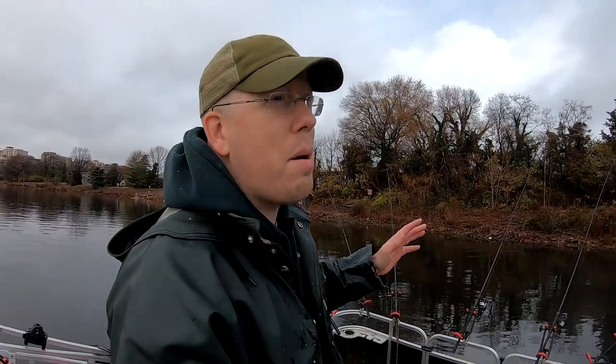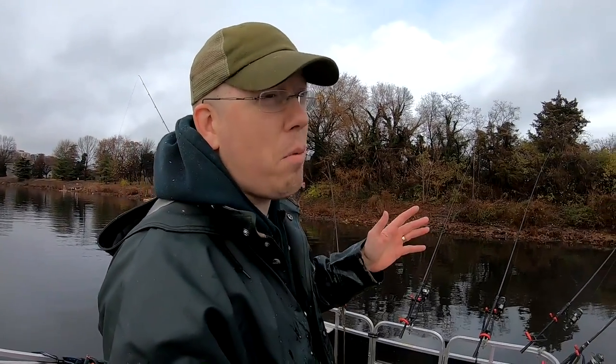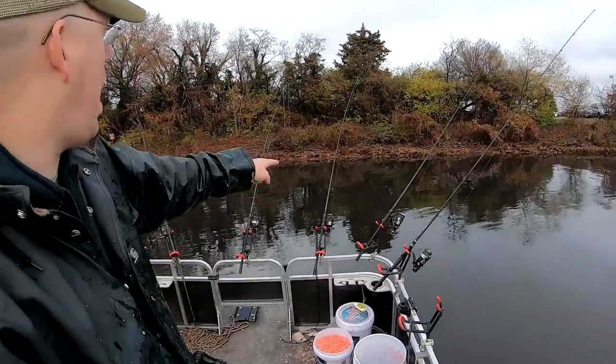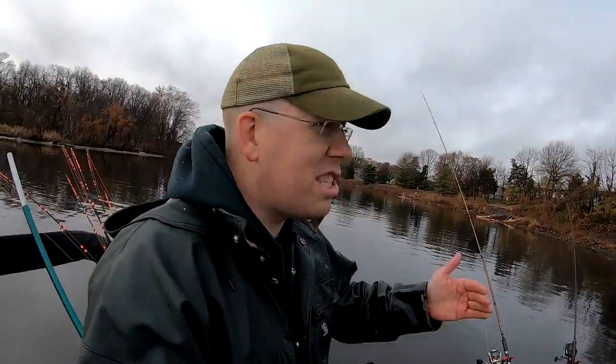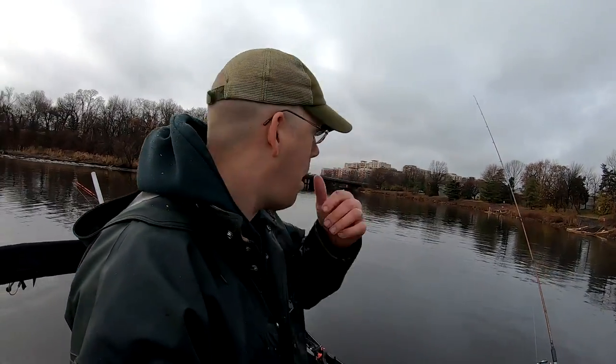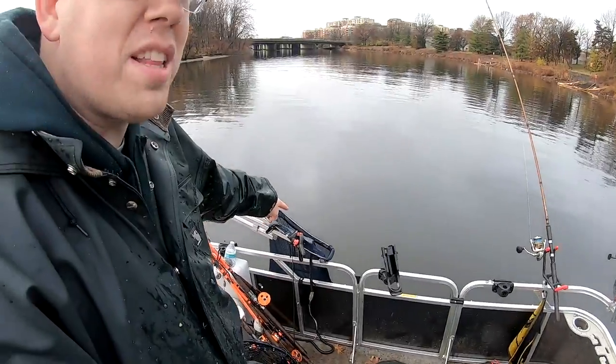This is a great spot, but there's a load of snags. Half my rods are already snagged up. That one, and that one. So I'm gonna pull up anchor and see if I can't free my rods. Well, before I move spots, I've got to weigh up all my fish. I've got a bunch of carp in the keep net. So let's see how much that weighs.